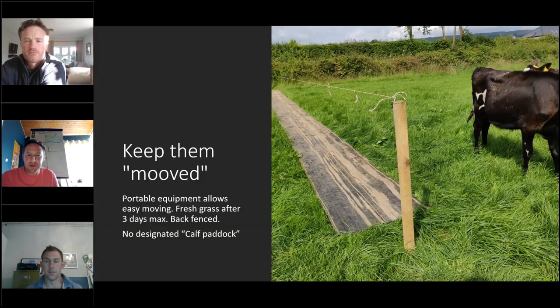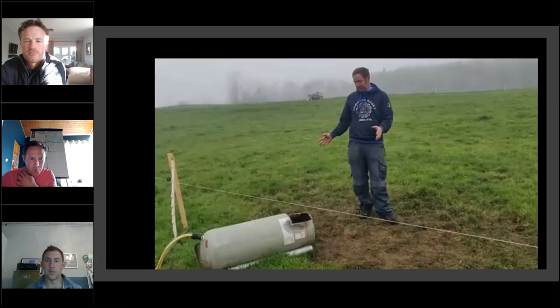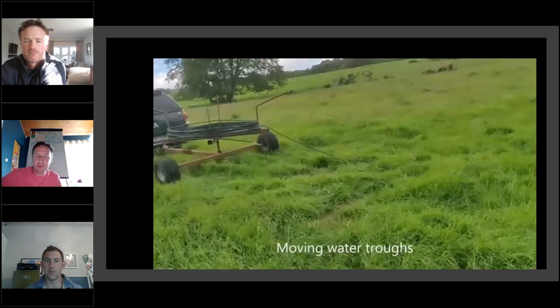So part of it is keeping the cows moved, with portable equipment, cows moved every 3 days, back fenced, and we have no designated calf paddock, which is important. And here's our water trough. We're rolling out this way, so we move around the paddock quite a bit with the animals.